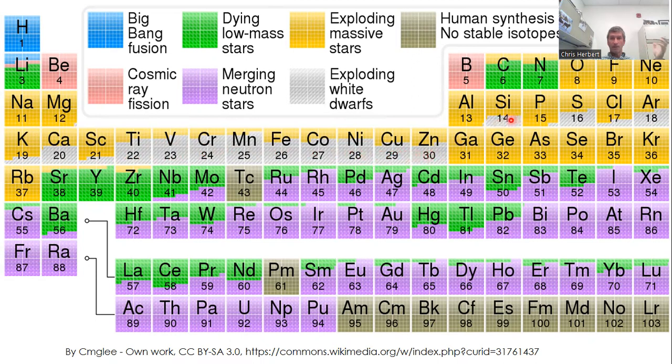Okay, so silicon, sulfur, chlorine, argon, potassium, calcium, scandium, exploding white dwarfs, type 1a supernova are responsible for a lot of that. But if you look at some of these transition metals, titanium, vanadium, chromium, manganese, iron, cobalt, nickel, copper, zinc, they all come from these exploding white dwarfs.